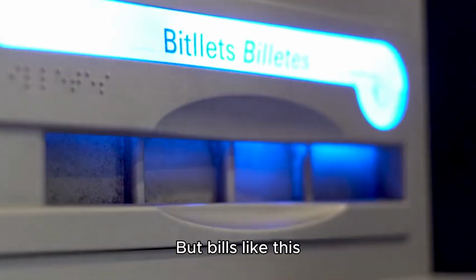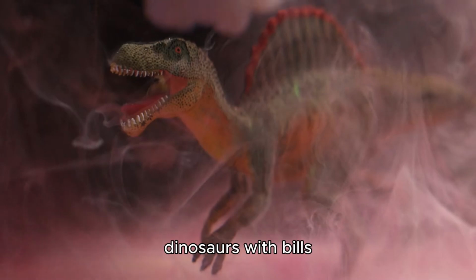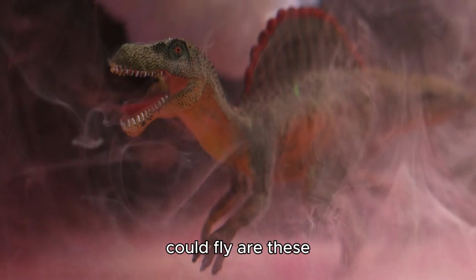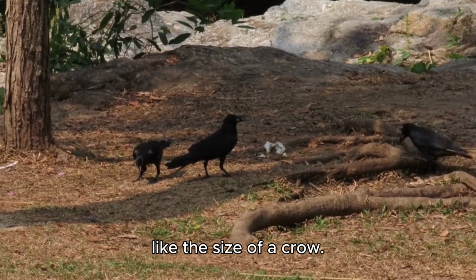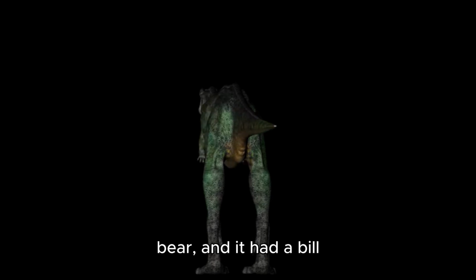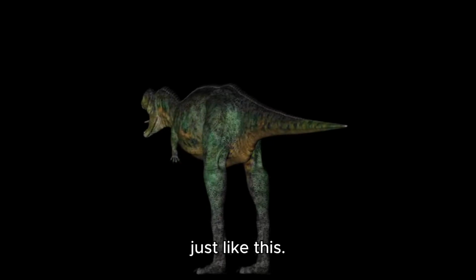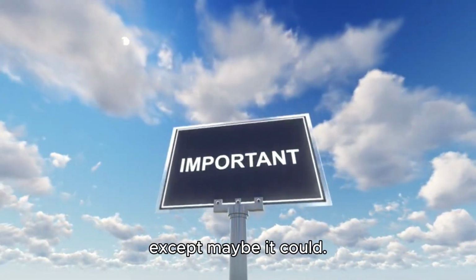But bills like this aren't good for flapping. In fact, the only dinosaurs with bills like this that we know could fly are these guys, the Microraptors. And they were kind of small, like the size of a crow. Our duck dinosaur was the size of a grizzly bear, and it had a bill just like this. So it seems impossible that it could fly, except maybe it could.